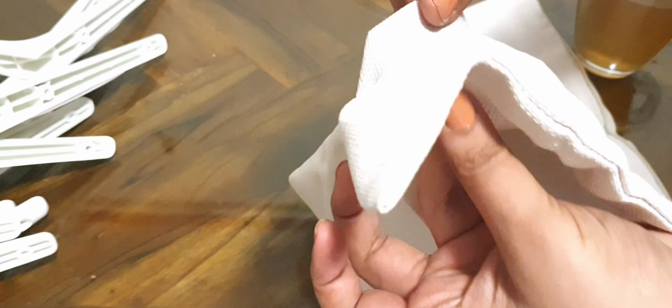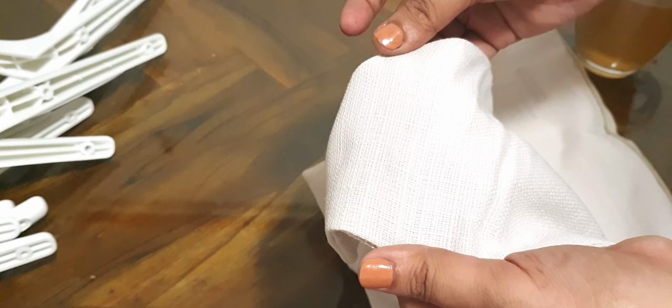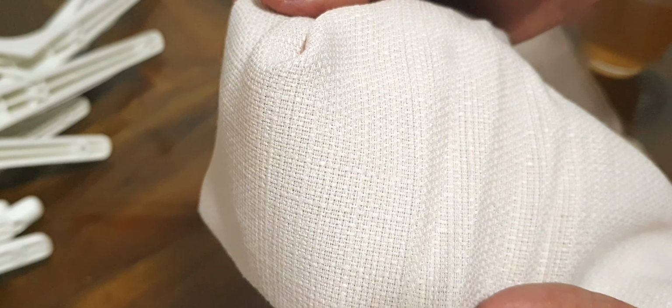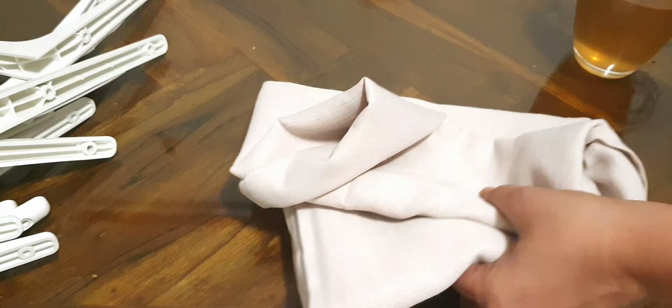Next are these, the cotton, I think linen or cotton blend cushion covers, and it is so affordable and so well made. I'm so amazed. They come in so many different colors. Look at the quality of the fabric. It is so good. So IKEA is known for bringing affordable home decor at a very reasonable price, and you can always use this to embroider or do some kind of a DIY on these cushions, but I for now want to use them as it is.